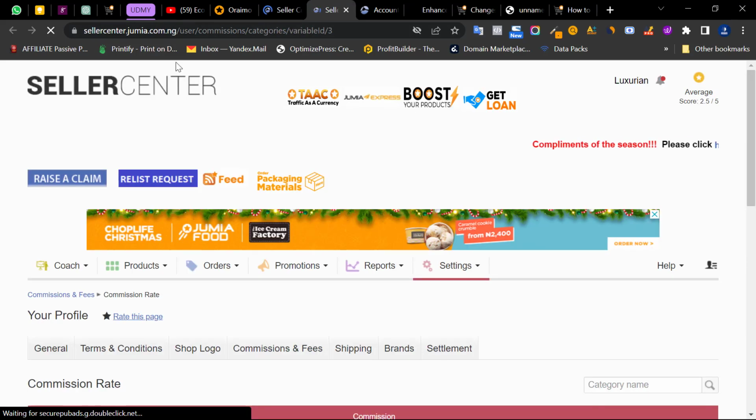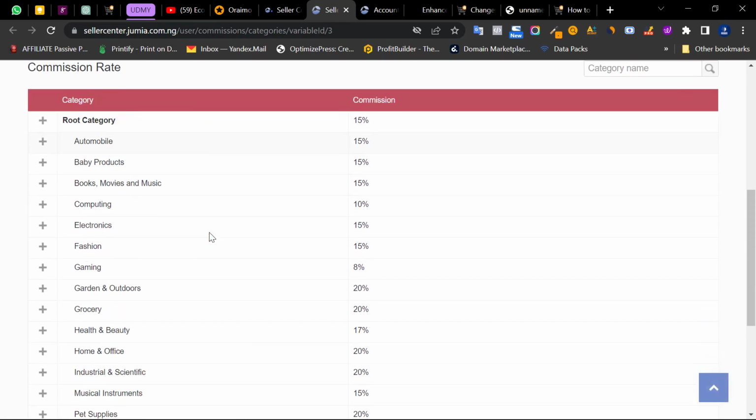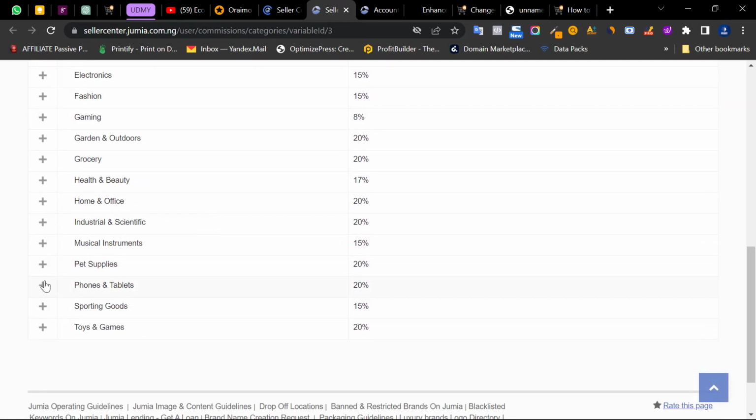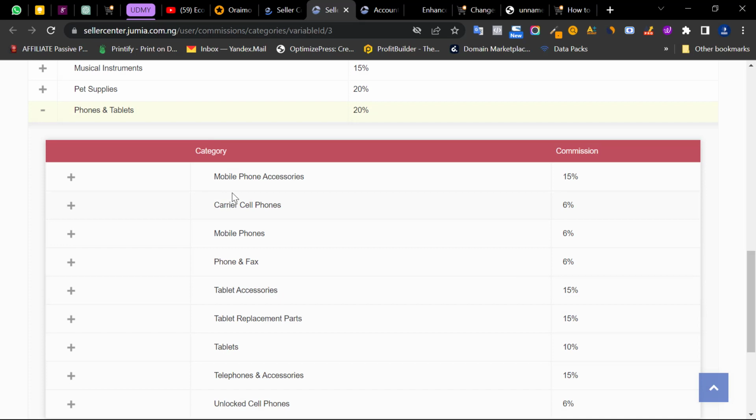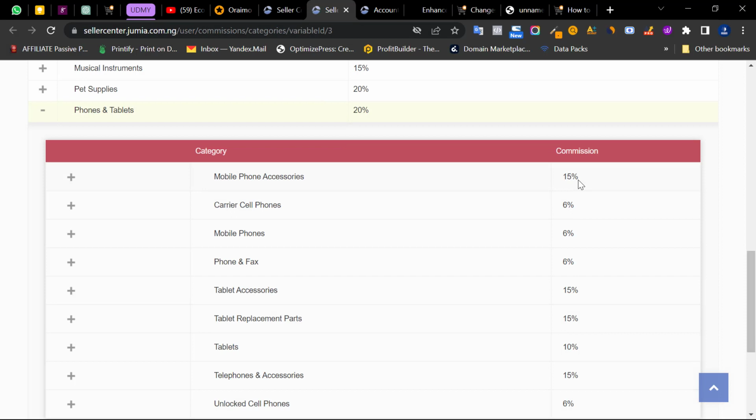So let's talk about the commission first. For this particular item, we're going to look for our category, which is phones and tablets, mobile phones and accessories. So we'll scroll down to phones and tablets. You can see it down here. It says 20%. So mobile phone accessories is 15%. So Jumia is taking 15%. Jumia said they're taking 15% from this, but what they're charging you is not 15%. You're also going to pay VAT. So you're paying VAT of 1.5%.